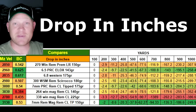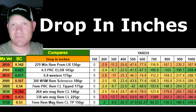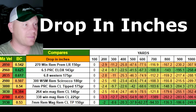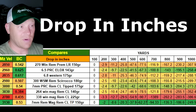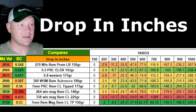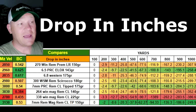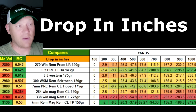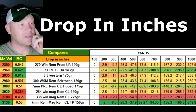Now, what drops the most? Well, that's the one right above it in the bright red. At every distance, the 338 Win Mag drops the most. At 300 yards, it's dropping just a little over a foot. At 400 yards, it's dropping 29.5 inches. It looks bad because it's red in the picture, but I would take a 400-yard shot on an elk with every single one of these.